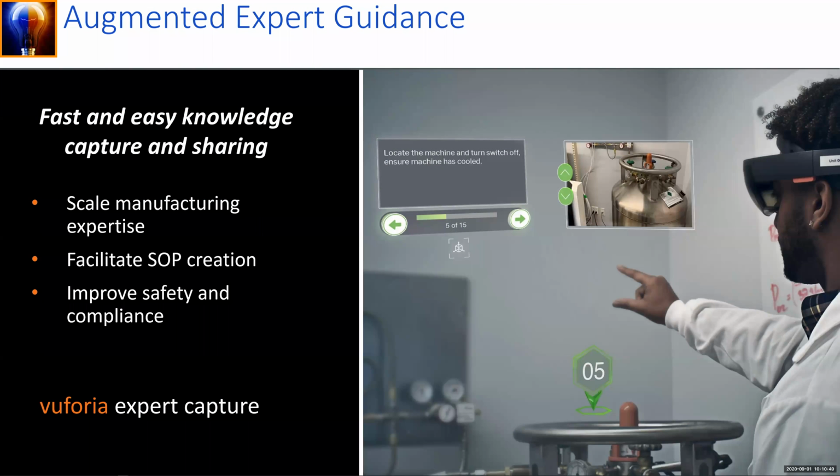So from that expert guidance perspective, if we look at the fast and easy ability to provide that information from that expert to the people that need to learn this, it's very easy to capture what the expert is doing. Basically, as they're wearing those glasses, they just do the process as they normally would, and they can actually give verbal instructions, take pictures to enhance the instructions that go along with what they're doing and so forth. And it really is a fairly seamless process that you can give these glasses to somebody, give them the software, give them really minimal training, and then they'll be able to create these work instructions on their own. So it's democratizing how this gets done.